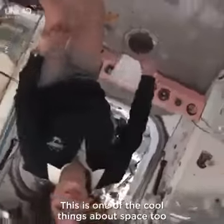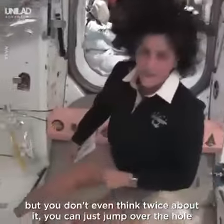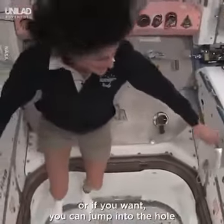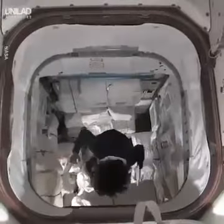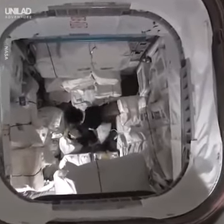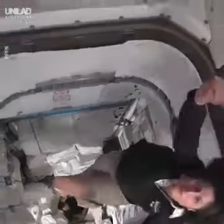This is one of the cool things about space, too. It sort of looks like there's a big old hole here, but you don't even think twice about it. You can just jump over the hole, or if you want, you can go jump into the hole. I'm coming down. Woo! Then you can come right back up again, like Superman. Woo!